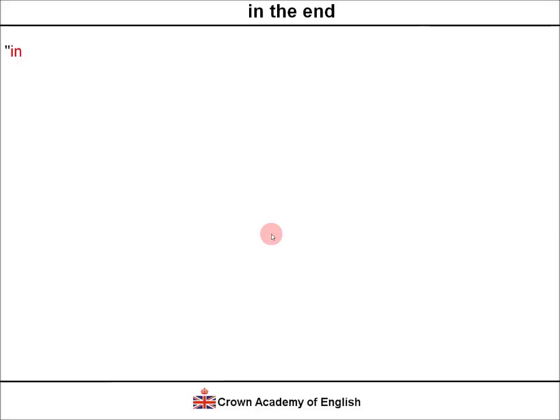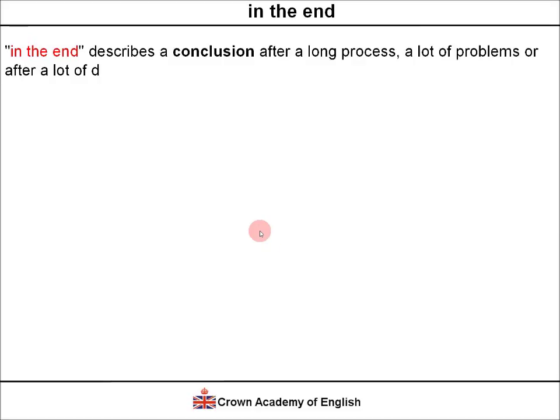In the end. This is slightly different. This often causes confusion for students. So, in the end, it describes a conclusion. This is the important part. It describes a conclusion after perhaps a long process or several problems or after a lot of discussion and analysis. Okay, so perhaps for a long time the situation isn't clear about something, and there's lots of thinking and deciding and reflecting about it and analysis. And when we arrive at the conclusion, we say in the end. Let me give you some examples.